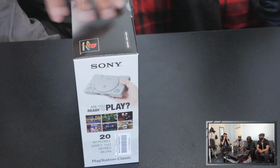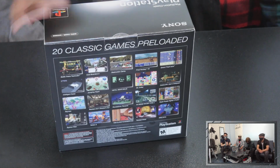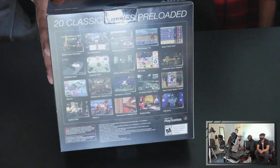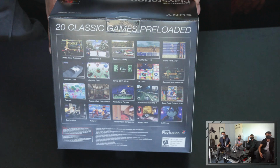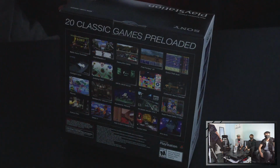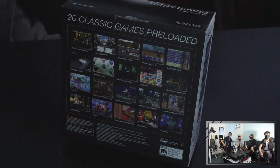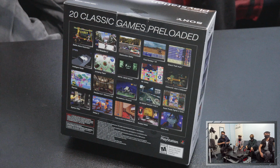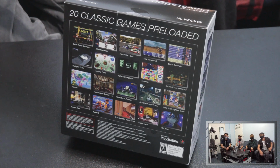$19.99. It's awesome. It comes with 20 classic games preloaded there. Let's turn off the lights. It's a little reflective. There we go, you can kind of see. That's too dark. There we go. Alright, so those are your 20 classic games right there.